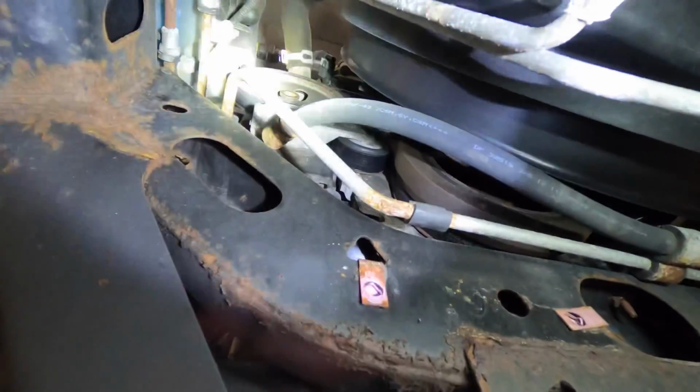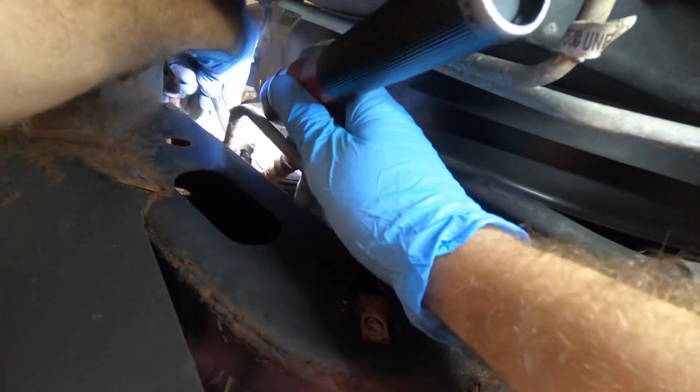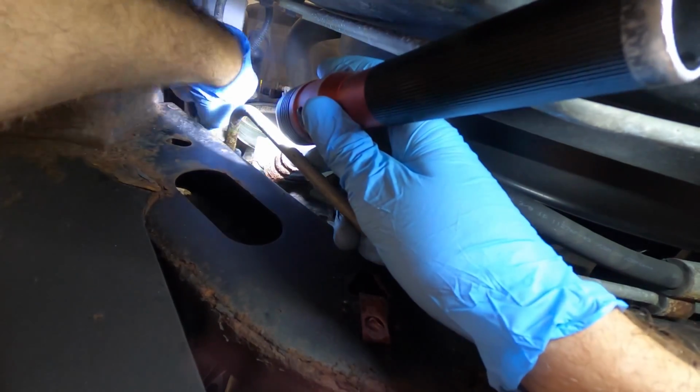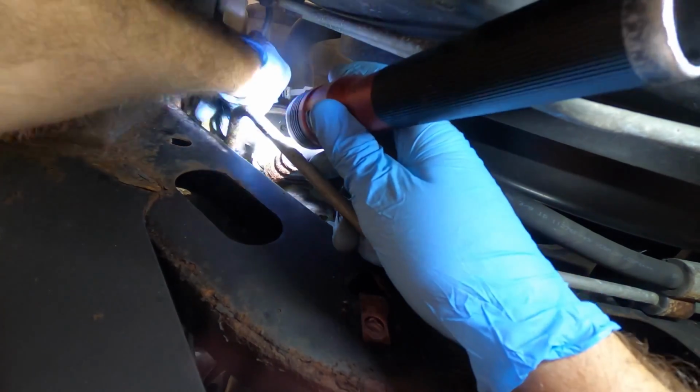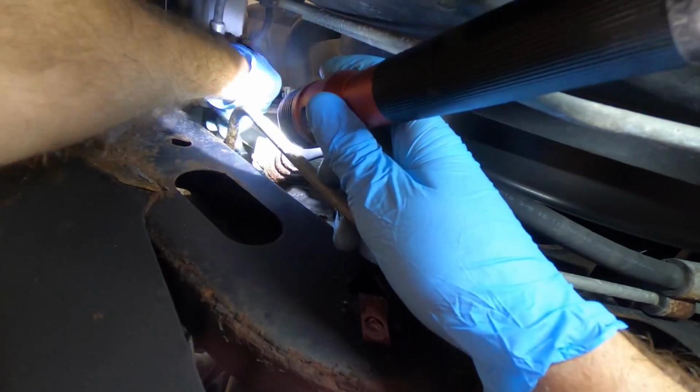So according to the new part, at the end of this hose there is a fitting that goes to the power steering pump, and that it should be a 16 millimeter. But again, it's all rusted to who knows what. Can't even get a 16 on it.